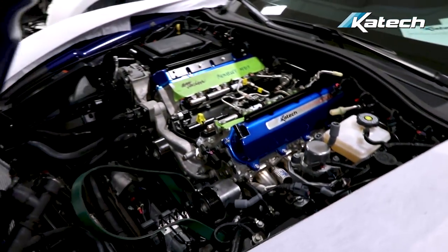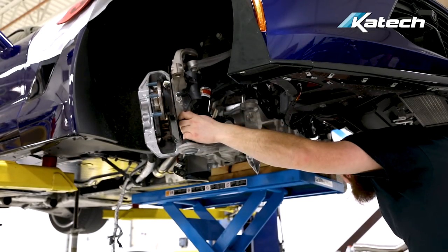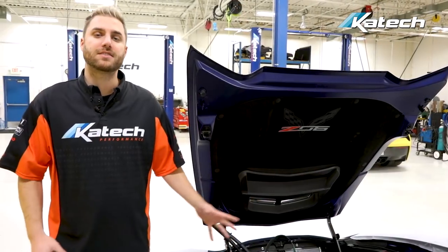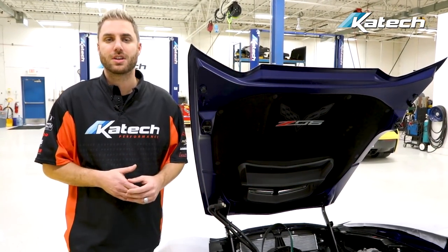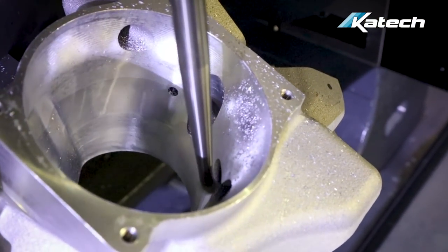This C7 Z06 is getting our stage 4 package. The engine's already back in the car. We've got the cam installed, the head's ported. It's just waiting on the supercharger. Now this is getting our new CNC ported supercharger housing and supercharger snout. And we're just waiting on that porting and then it'll be back in the car.